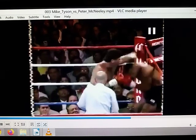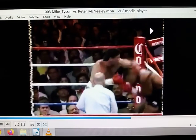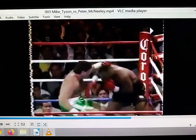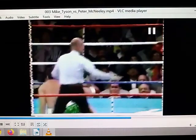another roll. So basically, it's like a continuation of the same roll. Right cross and another roll, and down goes McNeeley. Let's watch it again.